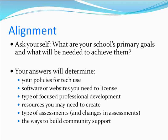Your answers to determine what the primary goals are will help you define what your policies for technological use are going to be, the software and websites you'll need and licenses you'll need, the type of focused professional development, the resources that you may need to create or make sure that you have available, and types of assessments, and changes in the assessments.